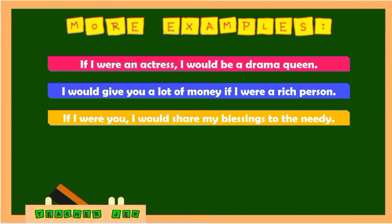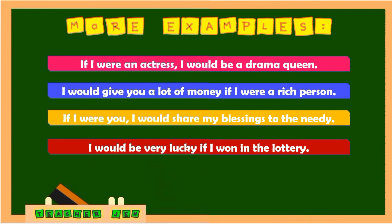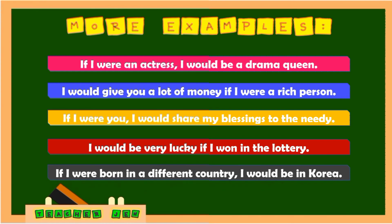If I were you, I would share my blessings to the needy. I am not you, so I can't do anything about your blessings. I would be very lucky if I won in the lottery. That is, if I won the lottery, and if I bet on the lotto, of course. If I were born in a different country, I would be in Korea. There are so many examples of second conditional around us. Maybe we are not just aware, but we are already using it in our daily conversations.